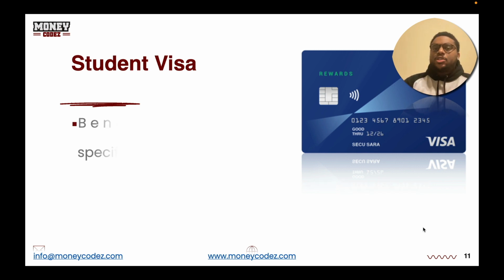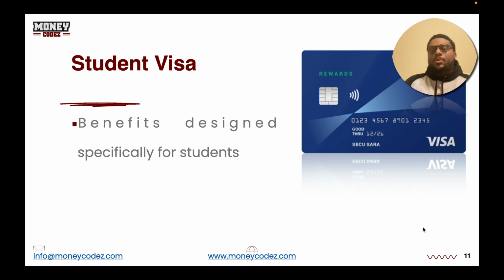Now, lastly, here is the student Visa. This right here is a little bit ambiguous when it comes to how they have a distinction between this card and the other cards. This one is suited for students, and I believe what she told me is people under the age of 24. You're still in school. This is going to be the card that they're going to try to push you towards.